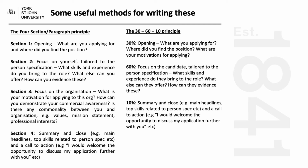Okay, and then the second method is the 30-60-10 principle. So this splits up the supporting statement or the cover letter into, I suppose, three parts. 30% is your opening. So what are you applying for? Where did you find the position? And what are your motivations for applying for this role?